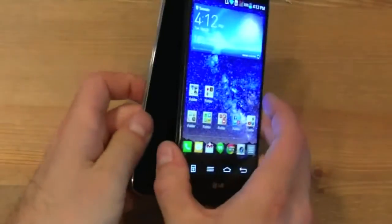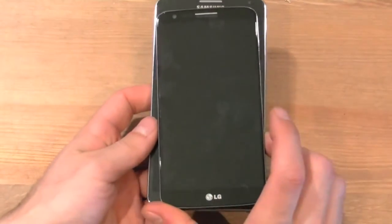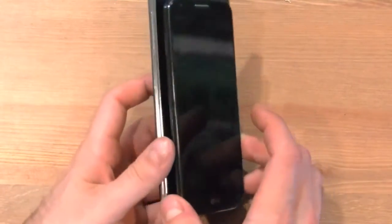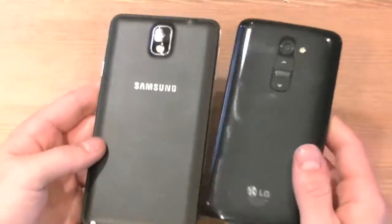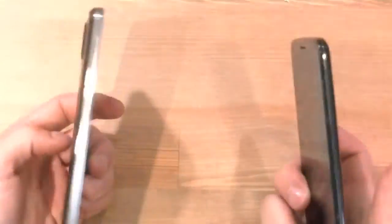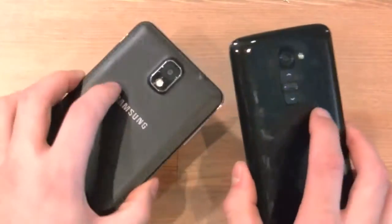So you can see here the G2 is a little bit smaller. Well, it's actually quite a bit smaller than the Note 3, but it's also a little bit more round. It's a little bit thinner, and it feels more like a phone, whereas the Note 3 feels much more like a tablet.